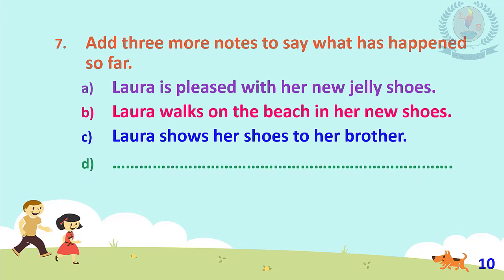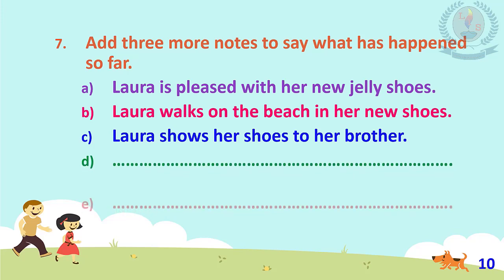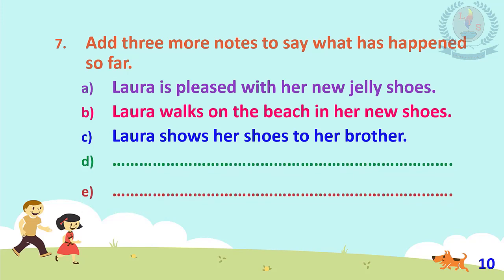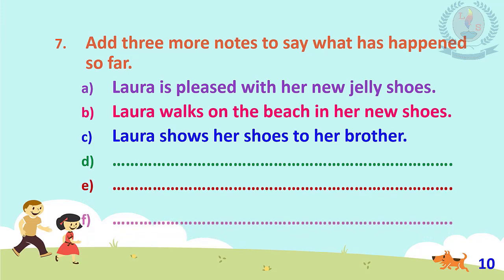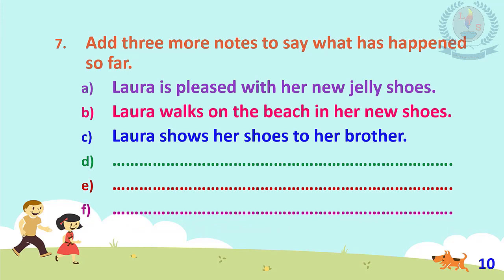First one, Laura is pleased with her new jelly shoes. Second one, Laura walks on the beach in her new shoes. Third one, Laura shows her shoes to her brother. Now, can you think of 3 more notes to complete the story? But remember, they should be in order.